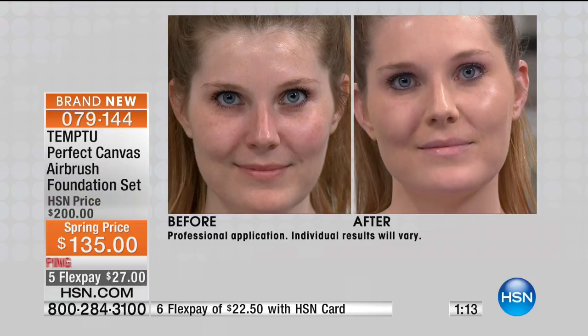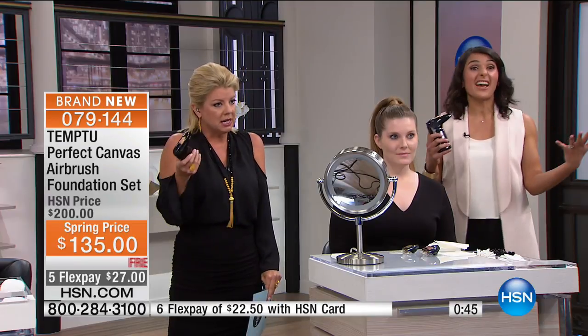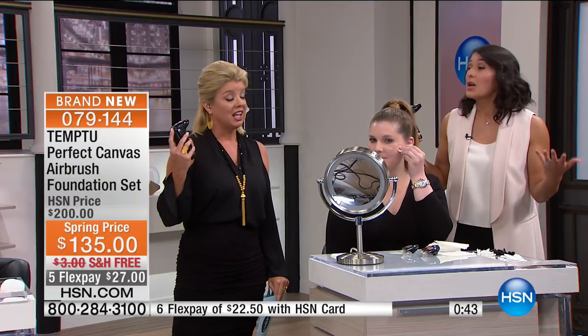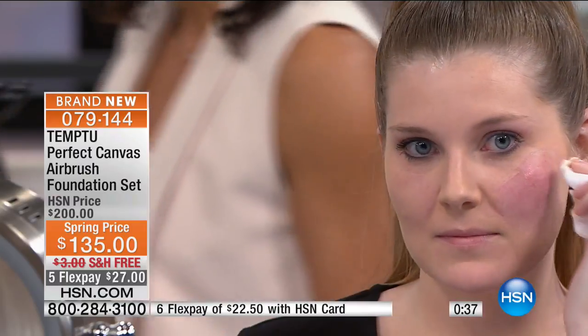Okay, before we get into the pods, what are we looking at here, Samantha? Okay, so this black light image actually is from a clinical study that we did. Now, we compared the Temptu Air with traditional makeup application, and we learned that the Temptu Air actually delivers more complete coverage using less makeup, therefore giving you younger looking skin. You know, as we age, it's hard to get good coverage using traditional foundation. We wind up piling it on. It settles into fine lines and wrinkles, and it makes us look older. With Temptu, you're using less makeup for better coverage, younger looking skin every single time.